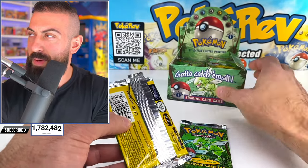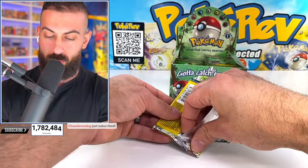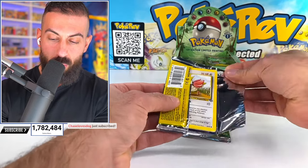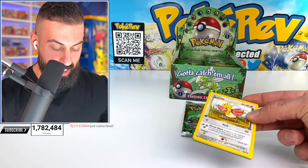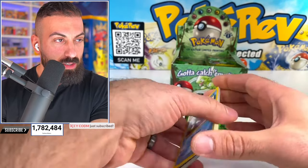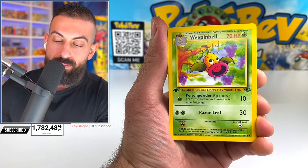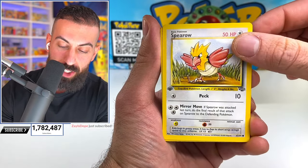Why is this so close? I got to back this up a little bit. There we go. I need some elbow room here. Let me get closer. Okay. We'll start with the Wiggly Jiggly. We're going to go three in the back. Can we continue? First pack was magical. Will the second pack be just as good or better?